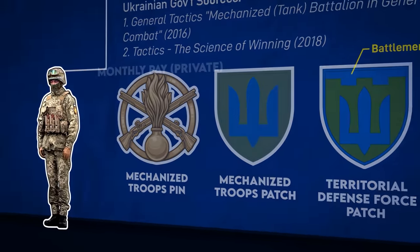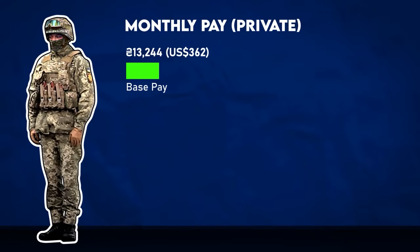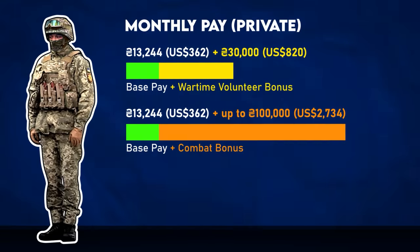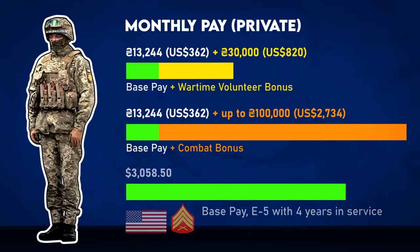The basic soldier earns a salary of 13,244 hryvnia a month, equivalent to $358 as of late 2022. But volunteers are now earning an additional 30,000 hryvnia a month in wartime pay, and up to 100,000 hryvnia a month if they participate in combat, proportioned to the amount of time they spend on the front line. In other words, the Ukrainian private engaged in continuous combat operations earns about as much monthly as an American sergeant.